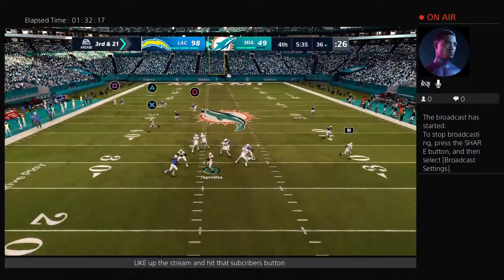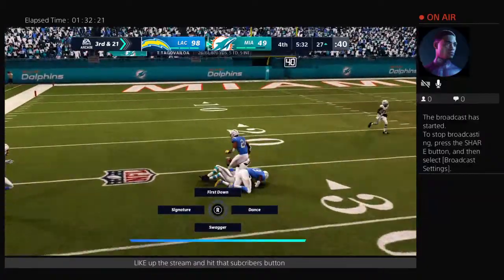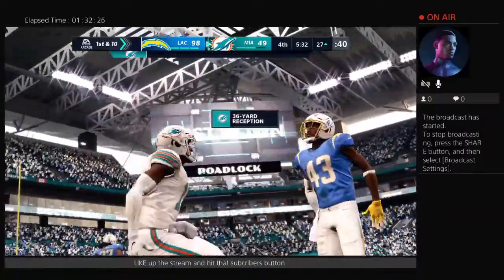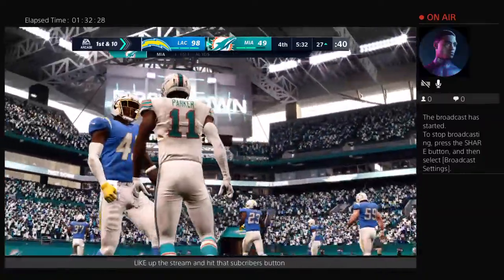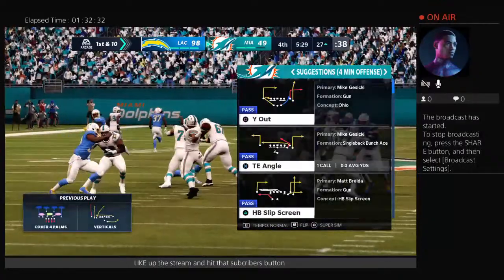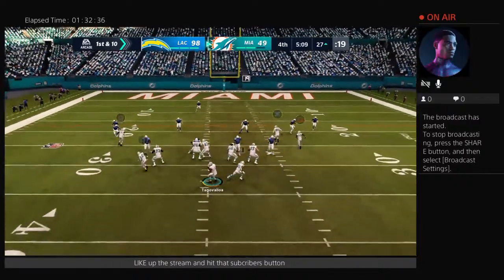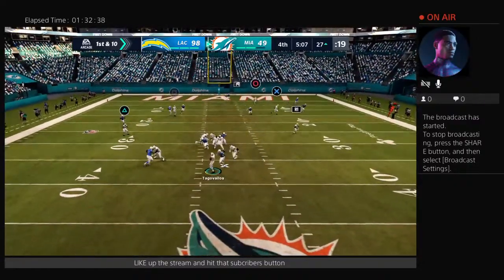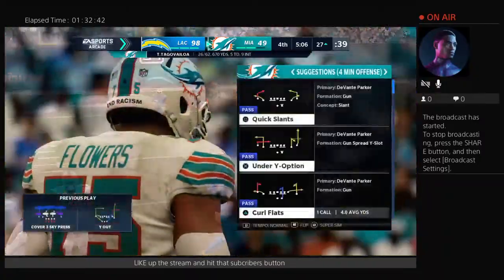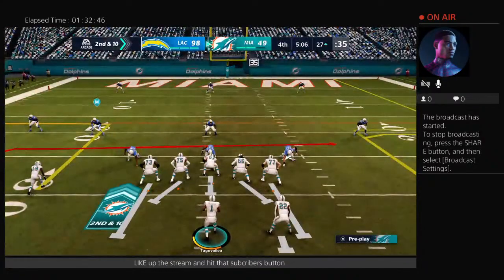On 3rd and long, it's Tagovailoa going deep here for Parker, and it's caught inside the 30. And he'll go down, but not before getting this inside the 30. A real letdown defensively. That was 3rd and a bundle, but they allow the conversion. So now the big play has them all the way inside the 30, 1st and 10. And now a throw on 1st down there, but it's incomplete. He was looking to get it to Parker again, and that'll bring up 2nd down.